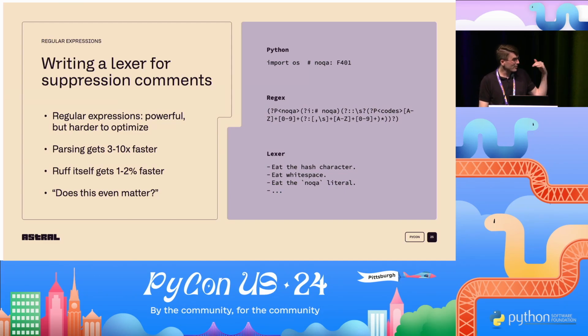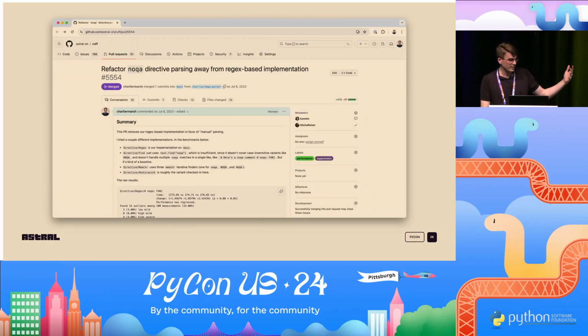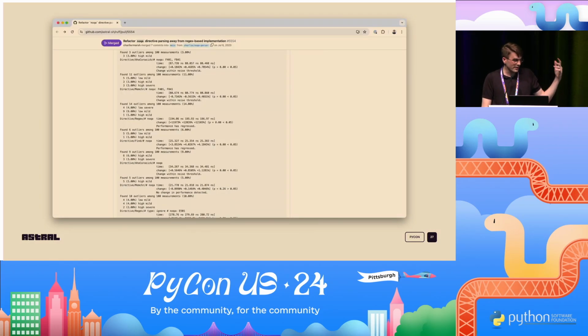The thing I would go one step further even, which is to say, even if this didn't end up leading to a measurable speed up in Ruff, I still think it was worth the time that I spent on it, because I actually learned a lot about text parsing and how to write really optimal text routines. So again, this is something that we actually did. I benchmarked 10 different implementations, and then we shipped it. This for me was a follow your curiosity thing, where I was like, I want to try it, I think I'm going to learn a lot, and then we ended up getting a nice performance improvement.